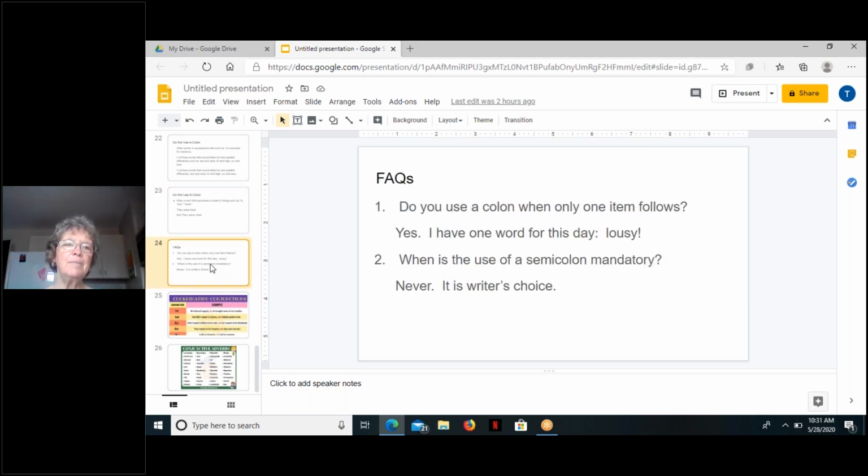So I have a couple of FAQs here. The first of those is, do you use a colon when only one item follows? The reason why you might think otherwise is because we're often looking for a series or a list, and those are usually more than one. But with a colon, you can use a single word. I have one word for this day: lousy. That's perfectly proper.